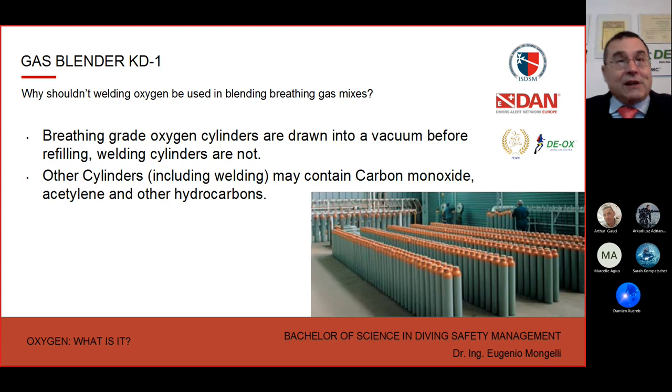What happened? Simply, they used a helium cylinder that had previously been filled with argon, and in the argon mix for welding, they put 1% of carbon monoxide. 1% of carbon monoxide means 10,000 ppm. So they didn't drain the cylinder properly. They just filled the helium on top, but they left some carbon monoxide in the cylinder. So that happened in Russia.